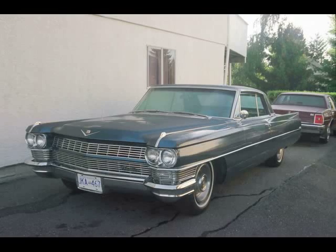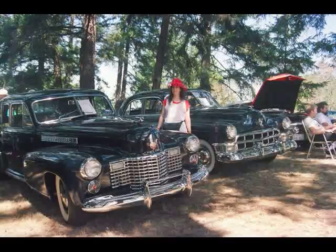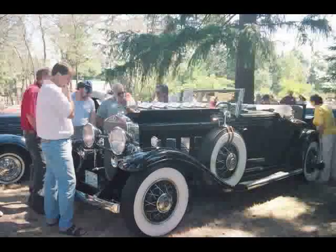Now this Cadillac here, that's the subject of another video altogether. It's a car that I own, so it really does not belong here. It's a 64 Coupe de Ville. Here's some more Cadillac action with two 49s that were taken at the Harold LeMay car show. There's another Cadillac. It's from the 30s.